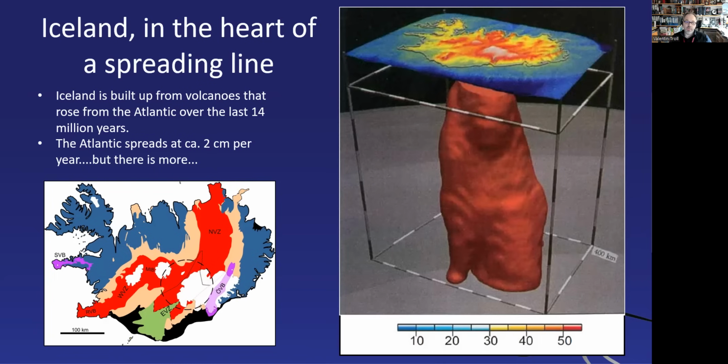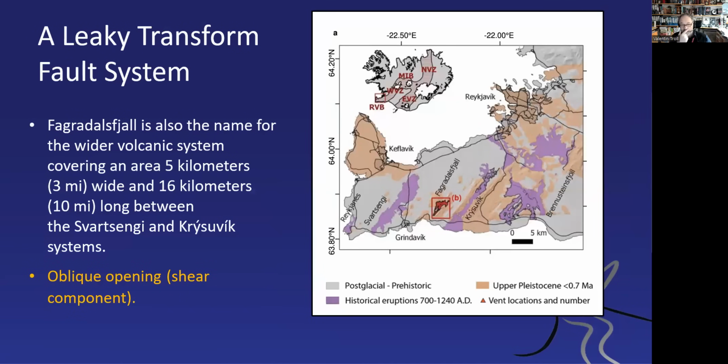So in Iceland, we have the northern volcanic zone, the mid or western volcanic zone, and we also have the eastern volcanic zone and the Reykjanes volcanic belt, RVB, here on the map. And this is here. And I'd like to talk, of course, about that. This is where the plates are spreading, and we'll come back to the plume a little later.